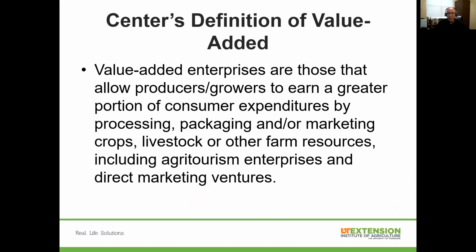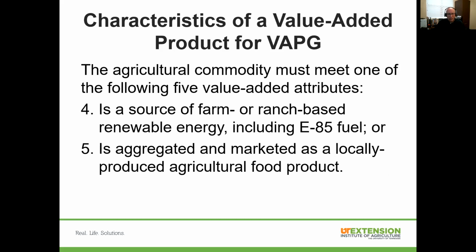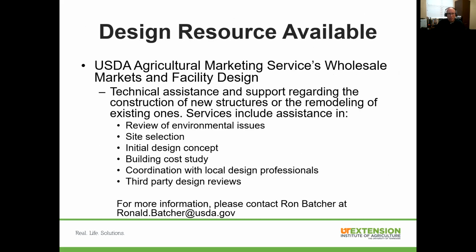That's a little different from the definition of value added for a value-added producer grant. And as Chuck has gone over, there are five methodologies that are considered for these value-added products to be eligible for a value-added producer grant. I won't go over those again, but there you have them on the slide.